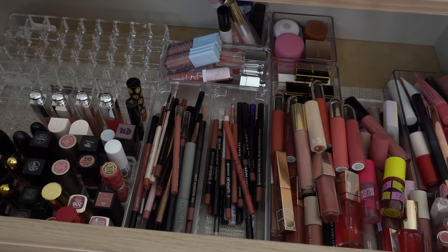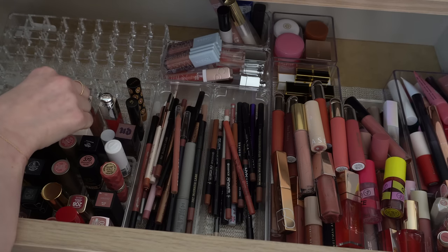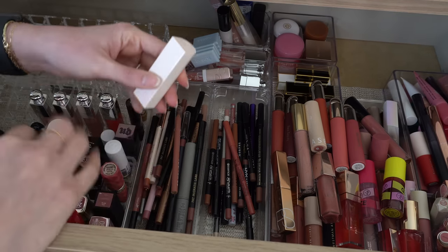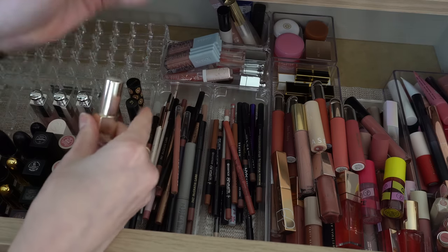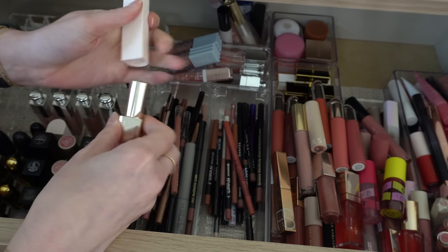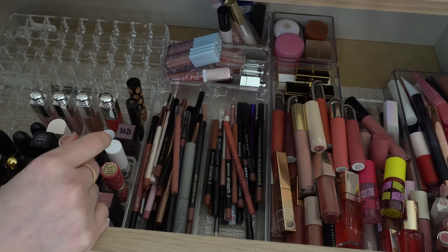Let's pick some new lip products. Okay, I know I want to put in this Rare Beauty lipstick. I had my other shade in last time, but this is the newest one I have, which is Worth. I have this lip liner also, but this is a really pretty lipstick color. So I'm going to do that one for sure.